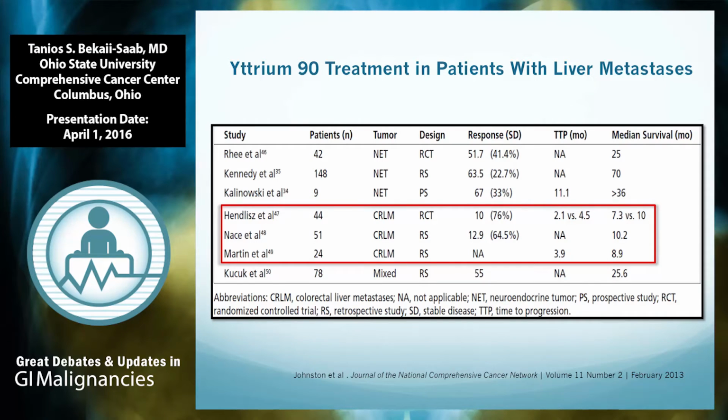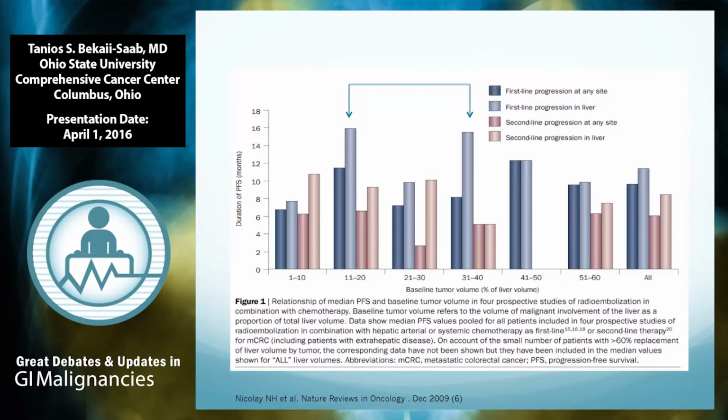I found this actually to be very interesting because it literally tells you who are the patients that are most likely to have control in the liver. This is a paper published in 2009 that looked at 4 prospective trials of radioembolization plus chemotherapy and really focused on the blue. The light blue is first-line progression in the liver. The dark blue is first-line progression in any site. And you can see that the lower part is baseline tumor volume.